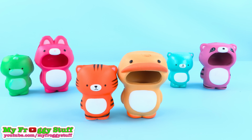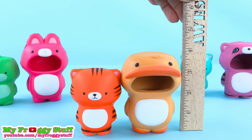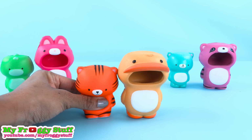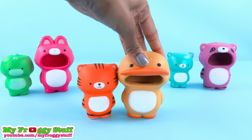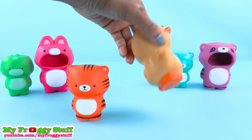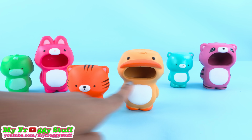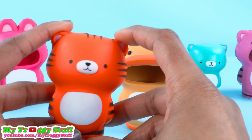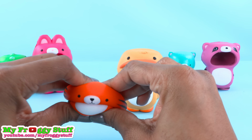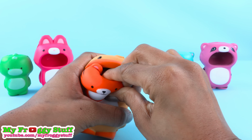Out of the wrapper, the animals stand about 3 inches tall, and the costumes are just under 4. The animals are squishy, and the costumes, not so much. And to get into the costume, the animal has to go through there. So I have to take this cute little squishy tiger and squish him up. Then try to get him into the costume.